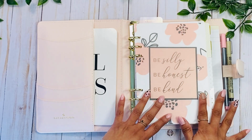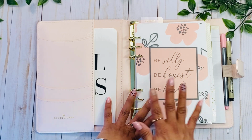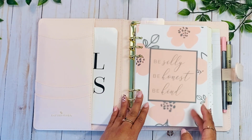Like if I go on a trip, this will be a planner that I will take with me. If I go to work, I mean, I work, but I work from home. But if I have to go to the office, this is the planner that travels with me. This one and the little one.